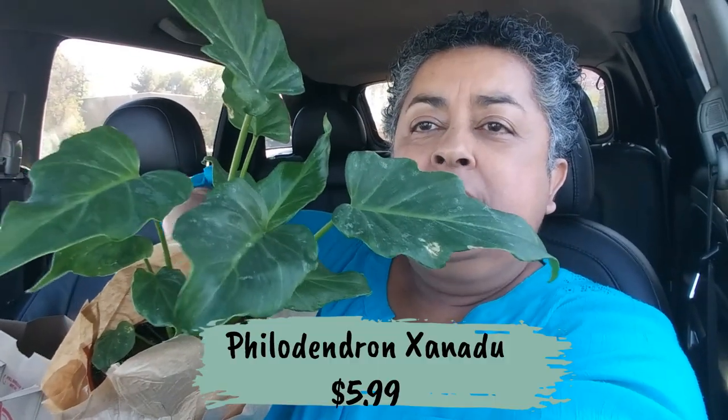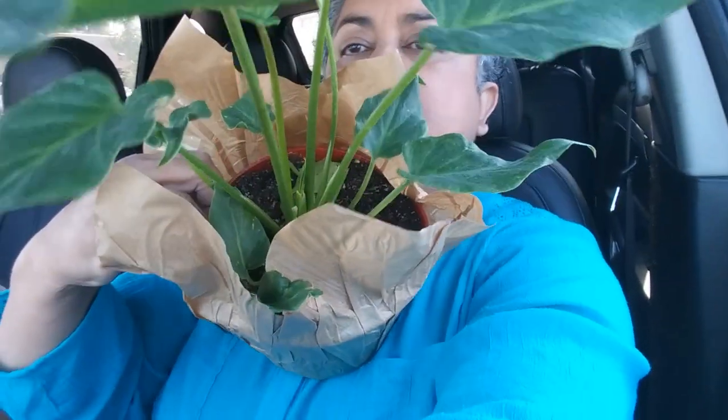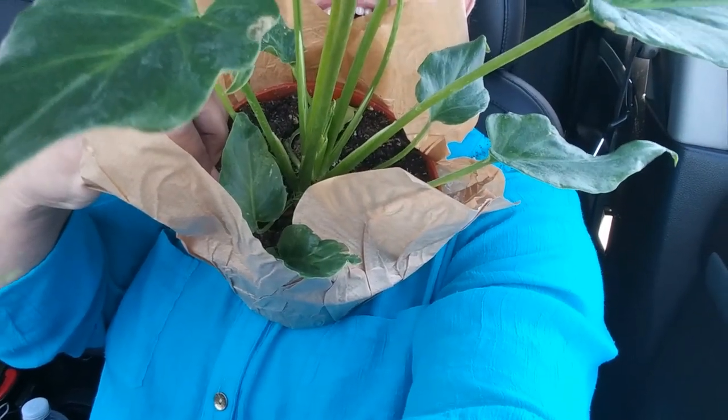And then let me get it out of the bag. I do believe this is a philodendron Xanadu. Small one, 6-inch pot. It's got some nice growth coming in there. Let me see if I can show it to you. See that down in there? There you go.